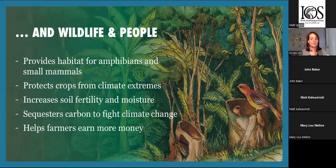It's also wildlife and people. When we think about bird-friendly farms and the things they protect through maintaining that habitat, we're not just providing habitat for birds, we're also providing really high quality habitat for amphibians, for small mammals, and for insects as well. So when we think about umbrella species protected under bird-friendly farms, there are lots of other animals that are going to be found utilizing this habitat that wouldn't be able to thrive nearly as well, or not at all, within those sun-grown monocultures.